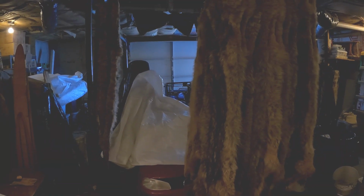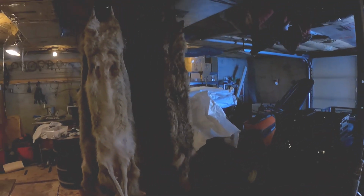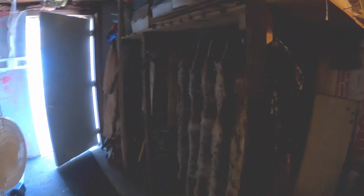Okay, I'm going to show you guys a little bit of where I've been at on my fur. I'm just wrapping up my fur projects. I've got a lot of my coyotes that are hanging there, and I've got some over here that I just got done doing the other day. They're about ready to come off.